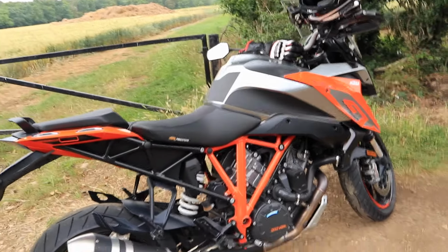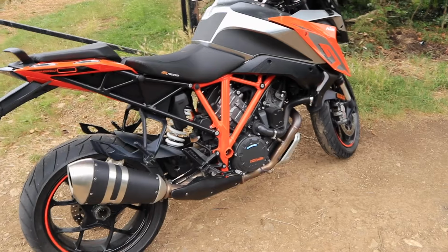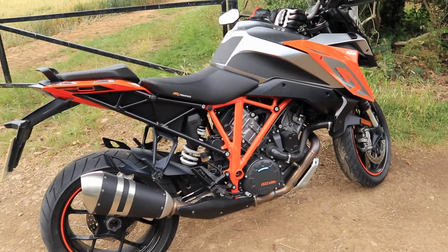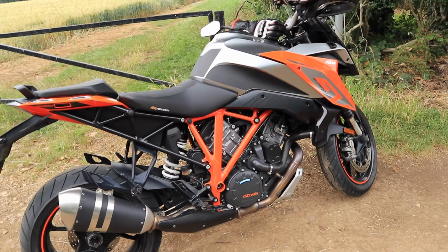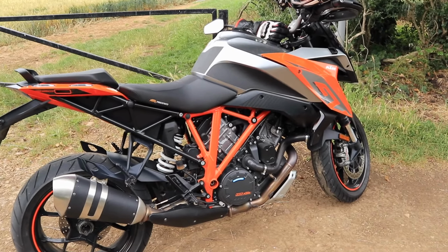The suspension's so easily unsettled. The combination with the V-twin means if you roll off even slightly in a corner, it just gets out of sorts, and it just doesn't hold the road and doesn't follow the bumpiness of the road.